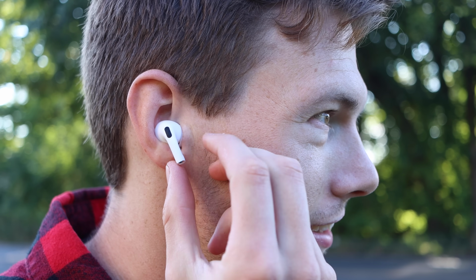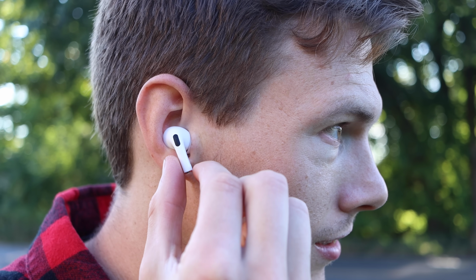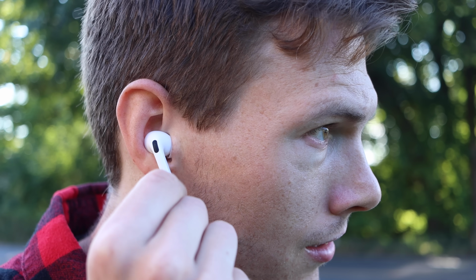The controls on these vary a little bit, but they both have swipe controls now for volume. That's a big thumbs up there. We've got tap controls on the Bose earbuds and pinch on the AirPods, of course. That's a matter of preference there.